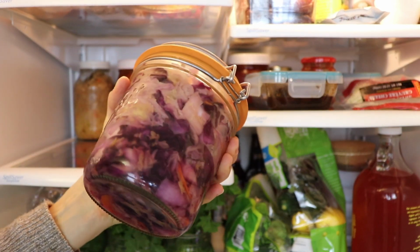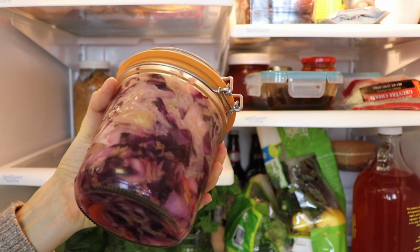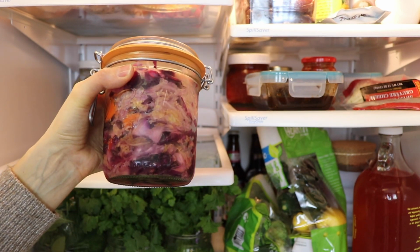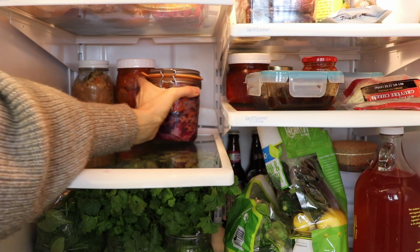So this has red cabbage, green Savoy cabbage. The green Savoy cabbage was actually in that CSA box as well. And then I put some carrot and some purple daikon radish in this. So pretty. I love it with the purple.